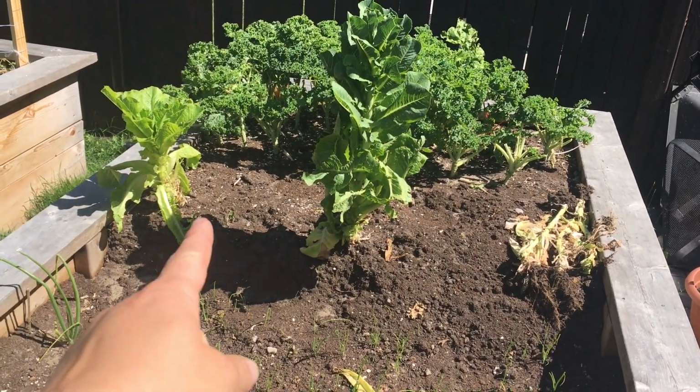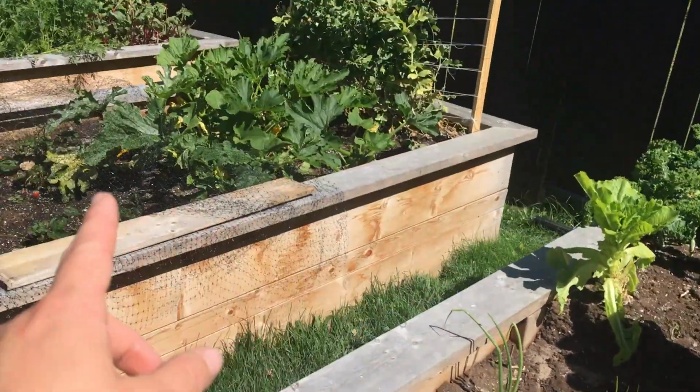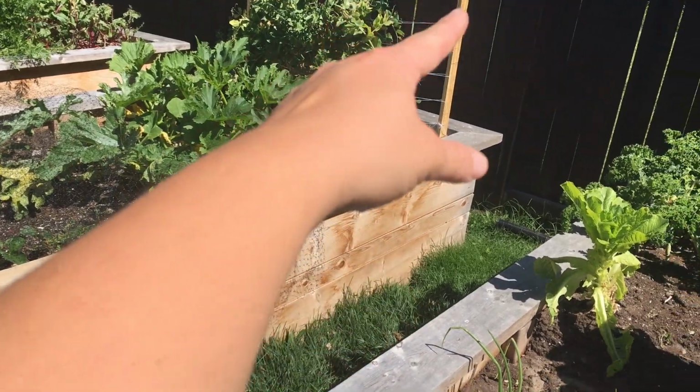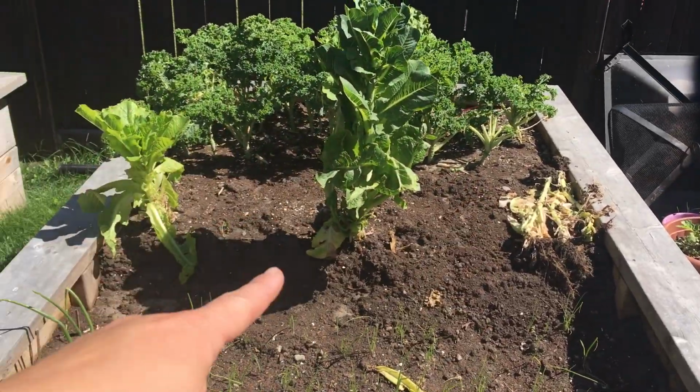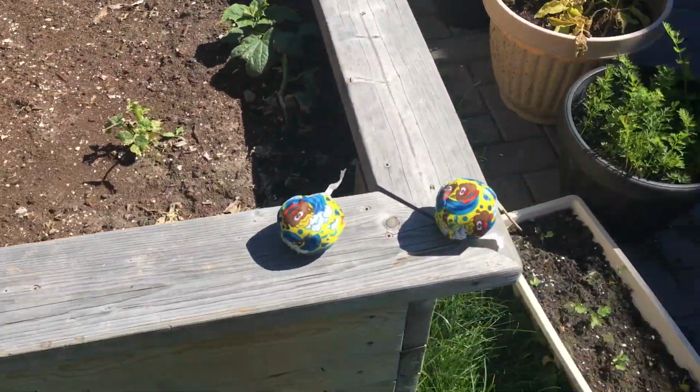So anything I had already planted seeds in stayed, and anything I hadn't yet I was able to dig down a bit. So once these come up and all this is gone, then we'll get rid of some of this dirt and it will be more like this for the future years.